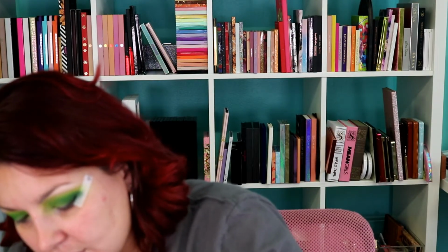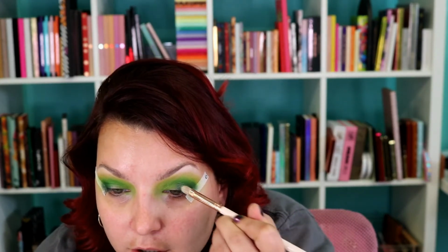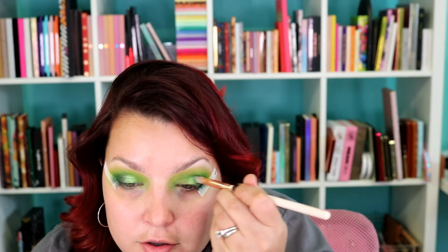So I think I'm gonna go in first. This is that forest green shimmer. And I'm just going to kind of pat that over right where we put the regular forest green, okay? Now I'm gonna wipe that off. And I think next I'm gonna go into more of the grass green. That's pretty. That's really pretty. And keep that kind of in the front third.